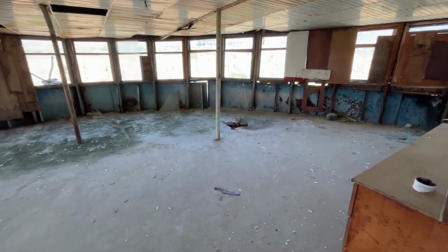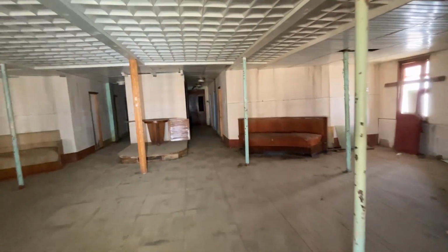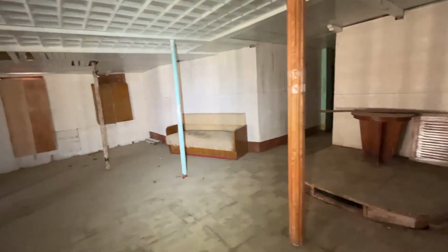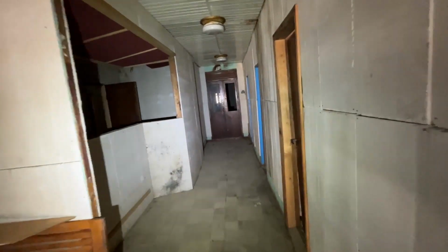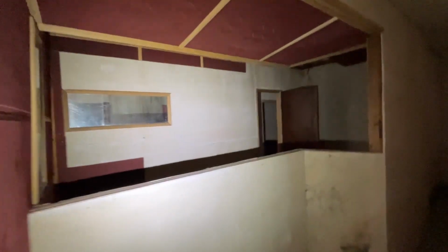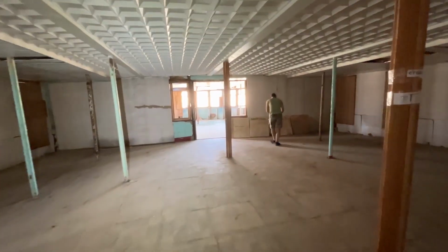This big and empty room was probably a part of the restaurant as well. Here's a way out of the dining room. The couches, look at them. Those couches are pure 70s or 80s. Looks like the ship was renovated then, and after that it was used until it turned into its current state.